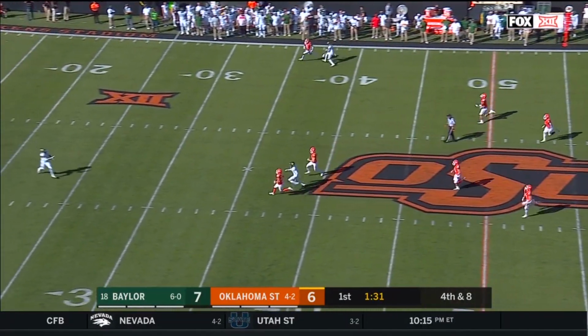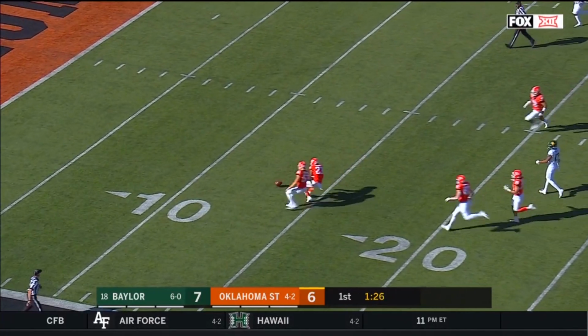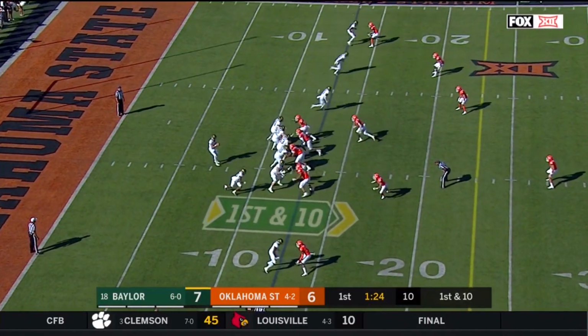R.J. Sneed is awaiting this punt. A fair catch is called. Oh boy, that'll cost him about 20 yards. How about that one? And the way to finish?